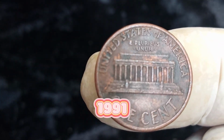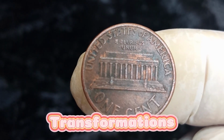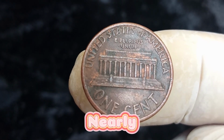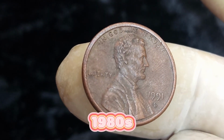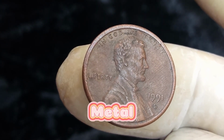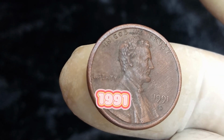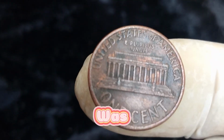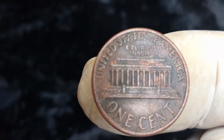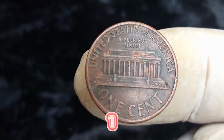By 1991, the Lincoln penny had already gone through major transformations. From being made of nearly pure copper to a mostly zinc composition, by the early 1980s, pennies were no longer as heavy in metal value, but their collectability only increased. The 1991 D penny, with that tiny D mint mark beneath the date, was minted at the Denver Mint. And it turns out, some of these coins are now worth far more than 1 cent.